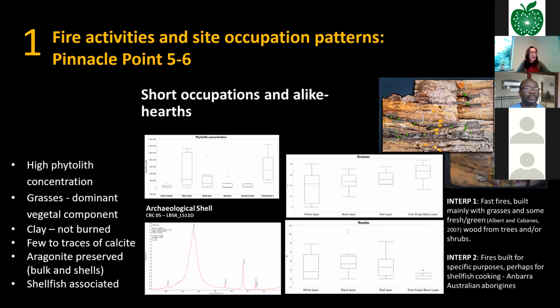These deposits were characterized by a high phytolith concentration, and among the types of plants observed, grasses were the dominant ones. As for the mineralogy, the clay, which is one of the most common minerals occurring in archaeological sites, we observed that this clay hasn't been burned to very high temperatures. And we identified not too much calcite, which is the main mineral produced after the burning of wood.